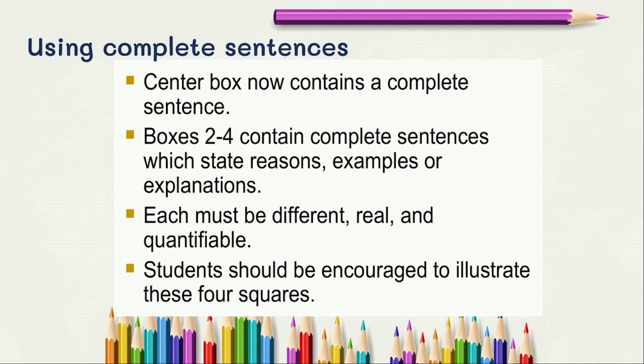Center box now contains a complete sentence. Boxes 2 to 4 contain complete sentences which state reasons, examples, or explanations. Each must be different, real, and quantifiable. Students should be encouraged to illustrate these 4 squares.